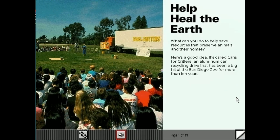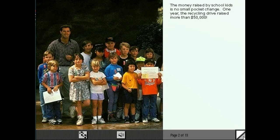What can you do to help save resources that preserve animals and their homes? Here's a good idea, Cans for Critters, an aluminum can recycling drive that has been a big hit at the San Diego Zoo for more than 10 years. The money raised by school kids is no small pocket change. One year, the recycling drive raised more than $50,000.